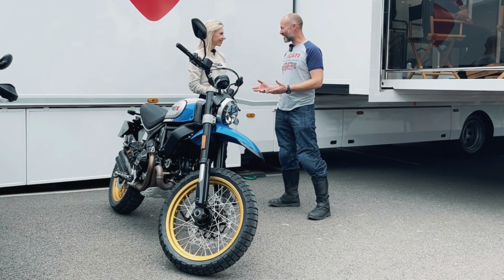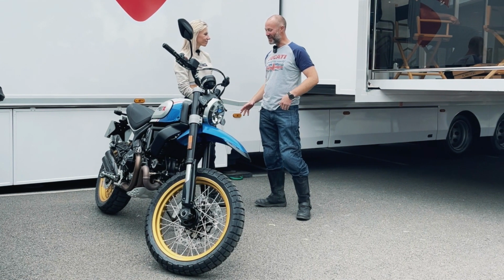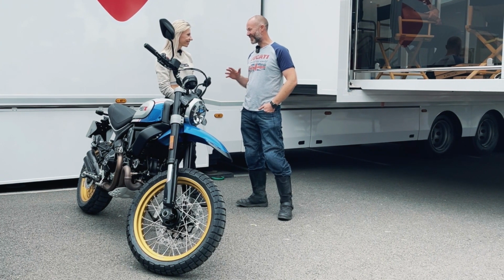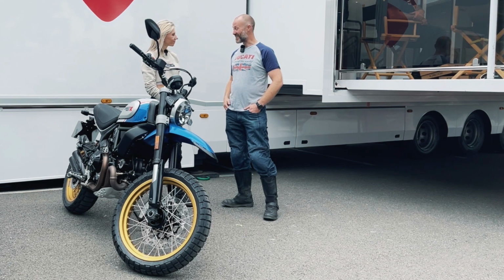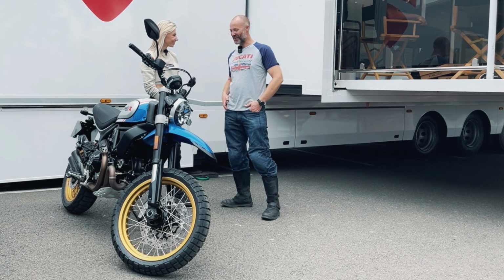On the first day they gave me a Scrambler 1100. It's a very nice bike. I was riding around on that quite happily at the back, making sure people didn't get lost. And during the first day there was a guy on the tour who was quite a bit shorter than me. I'm 6'2", and he had a Desert Sled, and he was struggling when we got to the traffic lights to keep the bike up. His feet weren't quite touching the ground.